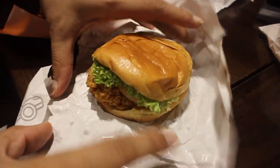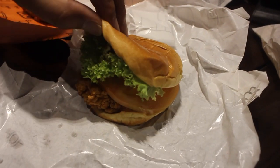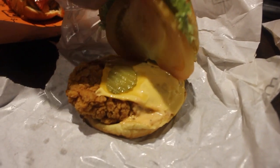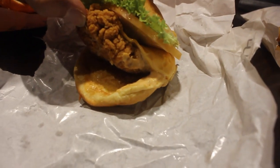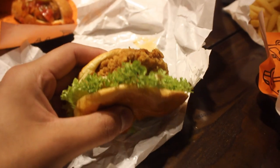So that's the brioche bun. What's after that? Lift it up for me. You've got some lettuce, a massive tomato, a gherkin, cheese, and then lastly a crispy fried chicken patty. And is there any sauce on the bottom? That looks like some sort of burger sauce they have there. So that's the construction of the burger.